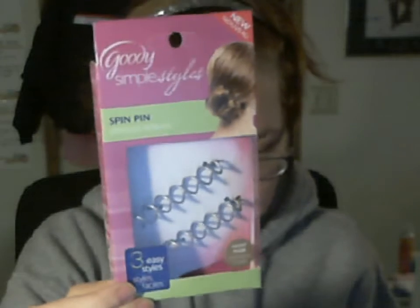Hairpin goodies, Simple Styles hairpin. I can try. It's going to be kind of hard because my hair is really short. I might try and see if I can do it with my daughter or something. I don't know. I will receive one of these.